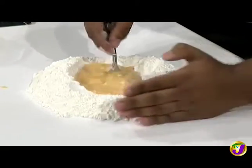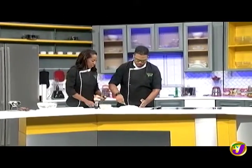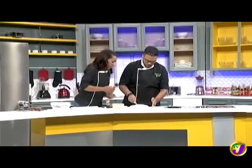So all you do is whisk. You keep whisking the eggs, and then little by little, it'll drag flour in. That's good.